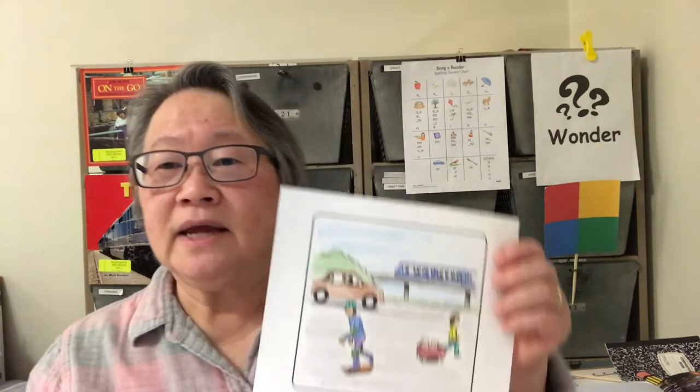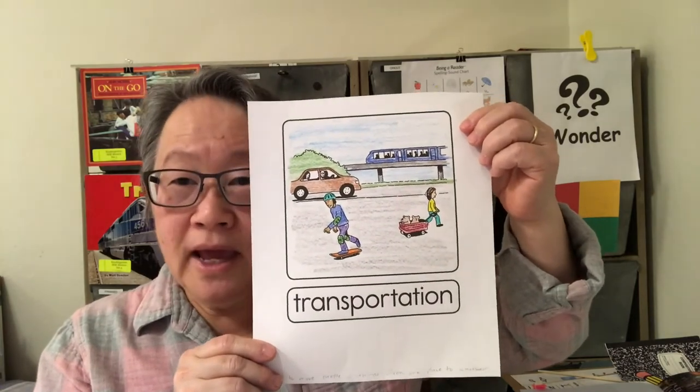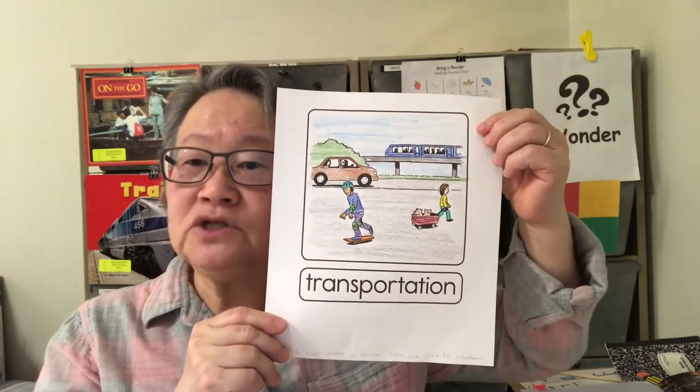Oh, I hear that you like the school bus because it takes you to school every day. I heard someone saying that they do like to go on an airplane because they can go a long way from home when they go on an airplane. Those are great ideas about the kinds of transportation that you like. Now remember, transportation is the way we get from one place to another.